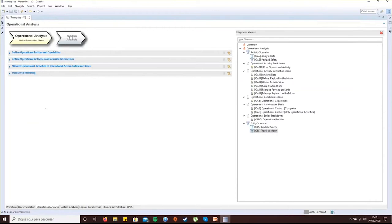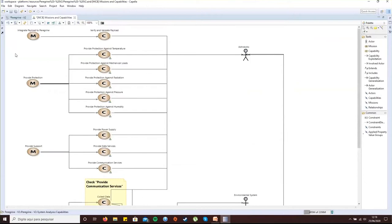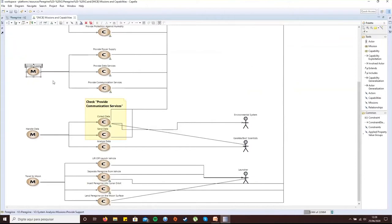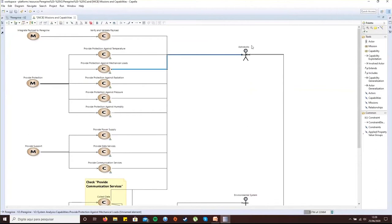Following in the system analysis, here we start seeing our system as a black box, and we define what the system has to accomplish for the users. We don't define our system completely here, but just identify its boundaries and high-level functions. For that, the capabilities that I have in the operational analysis are now divided into missions and capabilities of these missions. So we have here, for example, provide protection, which is divided into all sorts of types of protections. We have the provide support that I mentioned before, like power supply, provide data services, or maybe provide communication services. And all the capabilities are linked with which one of our actors is responsible for them.